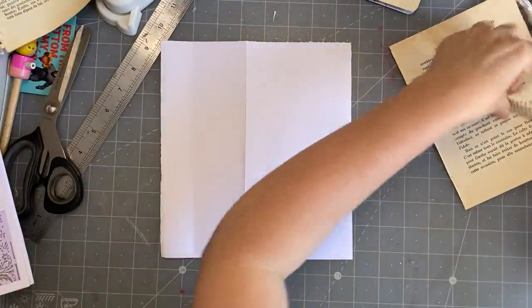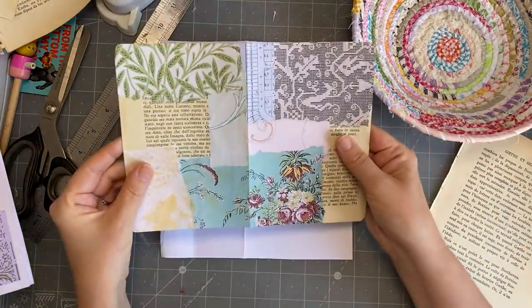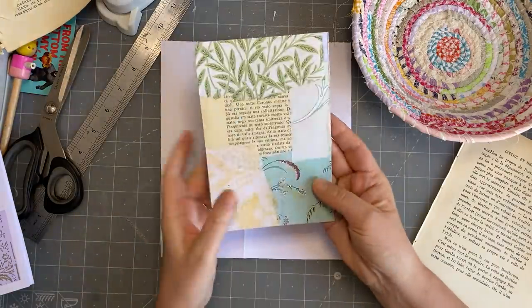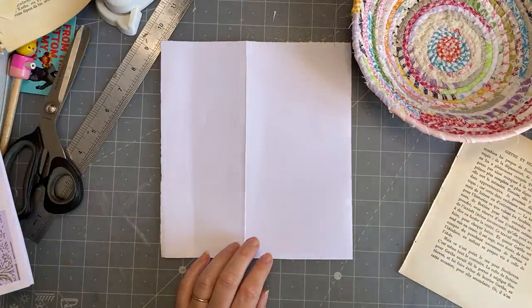That's some old book page there. Would that be a surprise? I don't think so. Okay, that was another thing I was mucking around with. I did a bit of collaging with some just scraps that I had lying around, and I was going to use that, but then I decided I wanted flaps, so I scrapped that. I'll use that for something else.